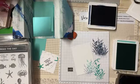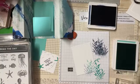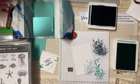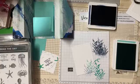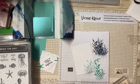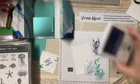When does the new catalogue come out for demonstrators? We get to see the PDF on the 23rd of March, Kerry. So it's coming very soon.